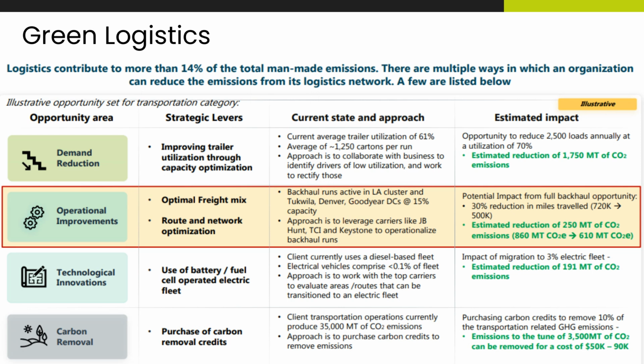Logistics contribute to over 14% of man-made emissions. Let's explore how we can reduce these impacts. First, demand reduction focuses on transport utilization, reducing empty trips, and optimizing cargo space.